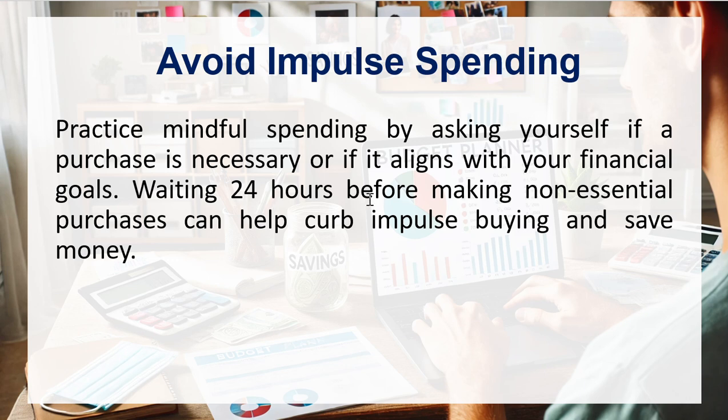Next one is avoid impulsive spending. Practice mindful spending by asking yourself if a purchase is necessary or if it is aligned with your financial goals. Waiting 24 hours before making unessential purchases can help curb impulsive buying and save money.